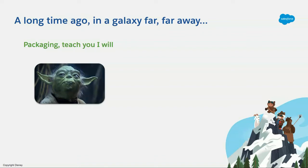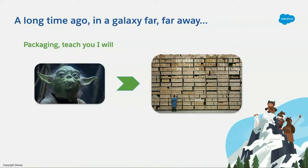I'd come from an enterprise Java, .NET background where you'd build things regularly. So we got to the end of the release cycle, and the lead developer took me to one side. Oh, I'll teach you how to do this thing called packaging. And this picture accurately represents the way packaging was explained to me. Not that the person teaching me was a small green Jedi, but the picture on the right. They said, imagine you're in a large room, and that's called a packaging org. That room's full of shelves. It's got lots of different components on the shelves. And to create this thing called a package, you've got to take the right stuff off the right shelves, put it in a package, and then you'll get your build.